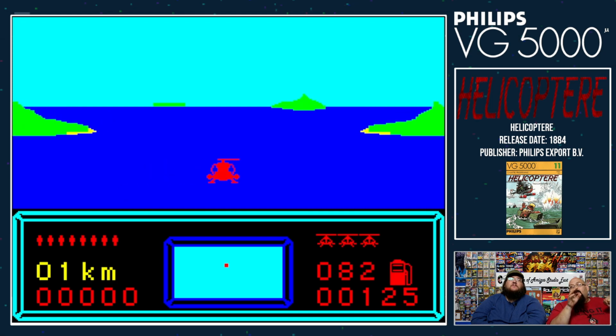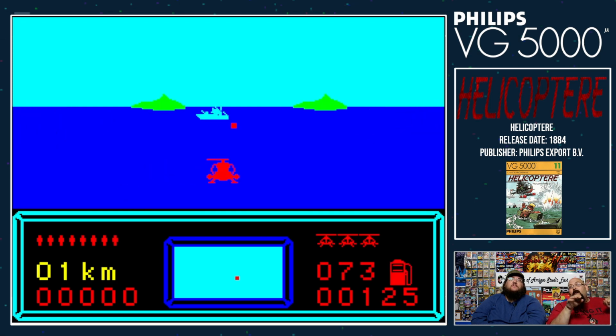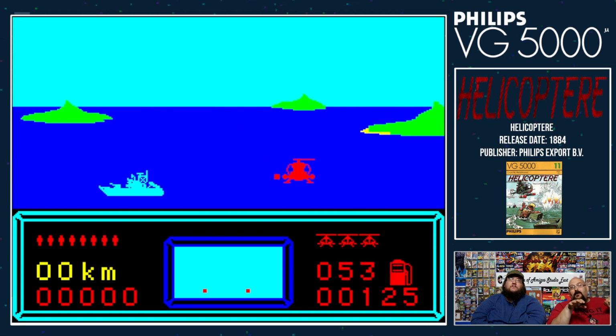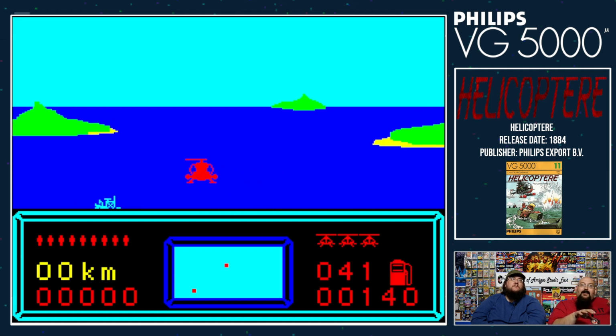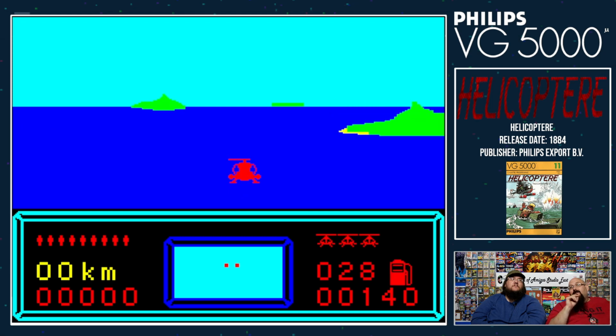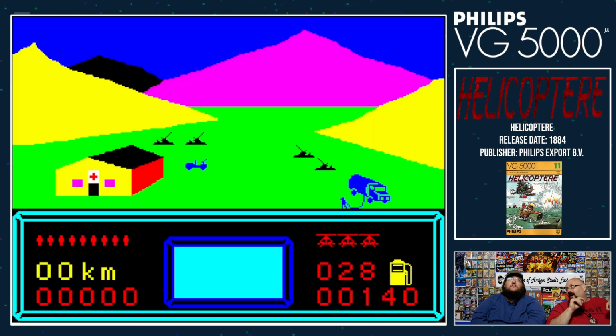Okay, this is a really cool scene. Now, when you come back to the base, you don't have to land. You're right. When you get there, you're just hovering over the base. Then you pull down. You land at the base, and then all the men you've rescued all get out of your chopper, sort of like Choplifter, which is cool.